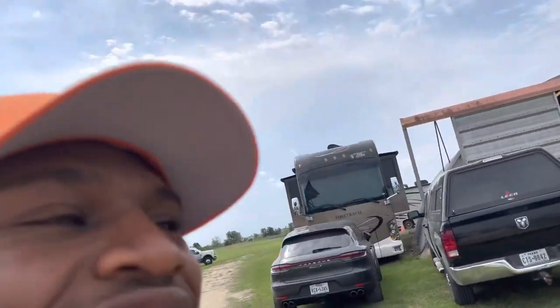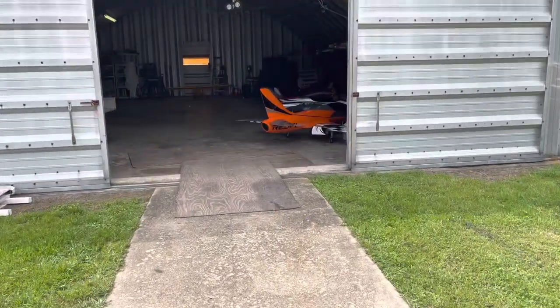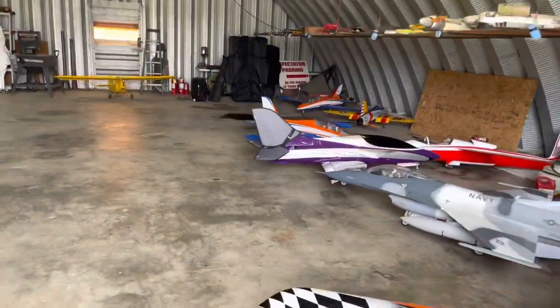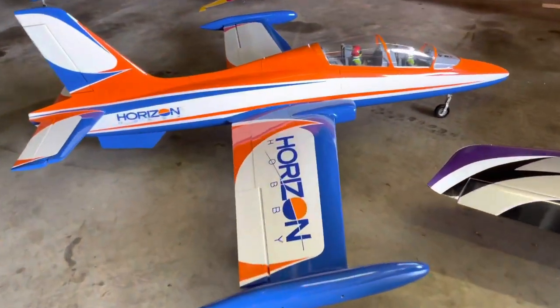Hey, let's go check out Ali Bicinci's brand new 2023 Hangar-9 Aramache MB339. Let's take a look. Oh, there it is right there. Big blue, white, and orange. There she is. This is the one I want. You see? This is the one I want right here.